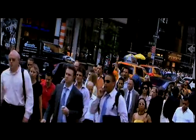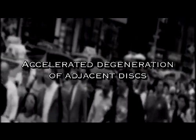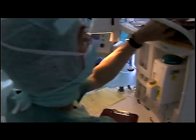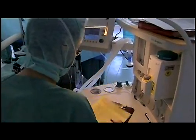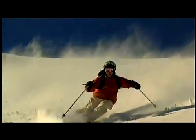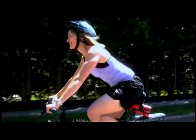As many as 50% of fusion patients get no relief or are worse after surgery, and those that are considered a success can expect accelerated degeneration of adjacent discs and the likelihood of future surgeries. And yet, the number of fusion surgeries is on the rise in the US, even though disc replacement has been developed and used for many years outside the US. These disc replacement patients are able to return to many activities which define their quality of life and may have been considered as lost before they discovered disc replacement.